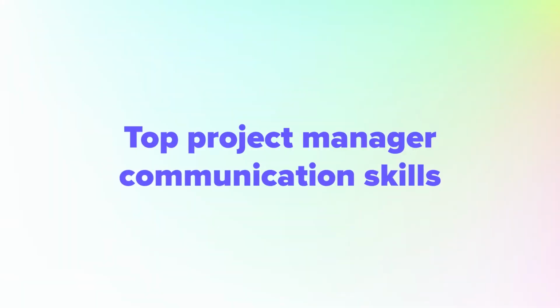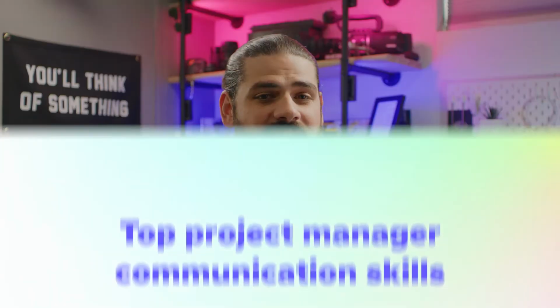A communication plan can help you devise a strategy for what effective communication will look like on any given project. That way, everyone involved in the project knows what to expect and how to communicate with each other effectively and efficiently. You want to be the best project manager in the history of your company, right? Of course you do. Here are 5 communication skills that the best project managers regularly apply to their projects.